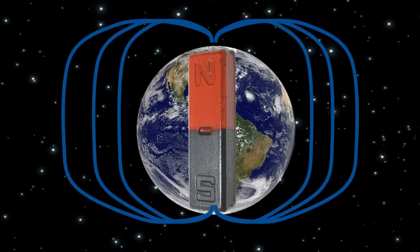This magnetic field explains how animals, such as birds, know how to traverse Earth, moving from north to south for the winter, for example. They're following magnetic fields. Humans don't have that capability necessarily, but we've learned how to harness magnetism in order to traverse Earth.